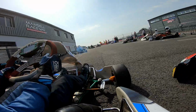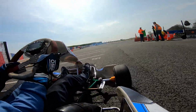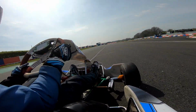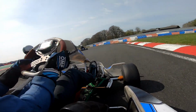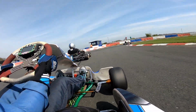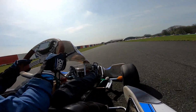So at this point my tyres were pretty done for. Obviously these are the tyres that I used for IKR round 1 and round 2 last month, so I thought I'd just use them up for the rest of this session and the rest of this day. And yeah, at this point they're pretty dead. I did get past one person here, the kart 88, just coming up to the complex section, just coming on to the back straight now.